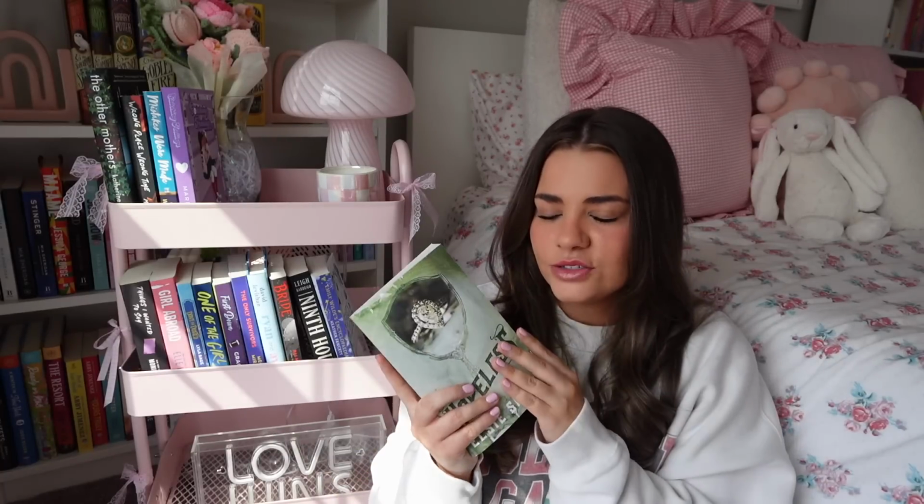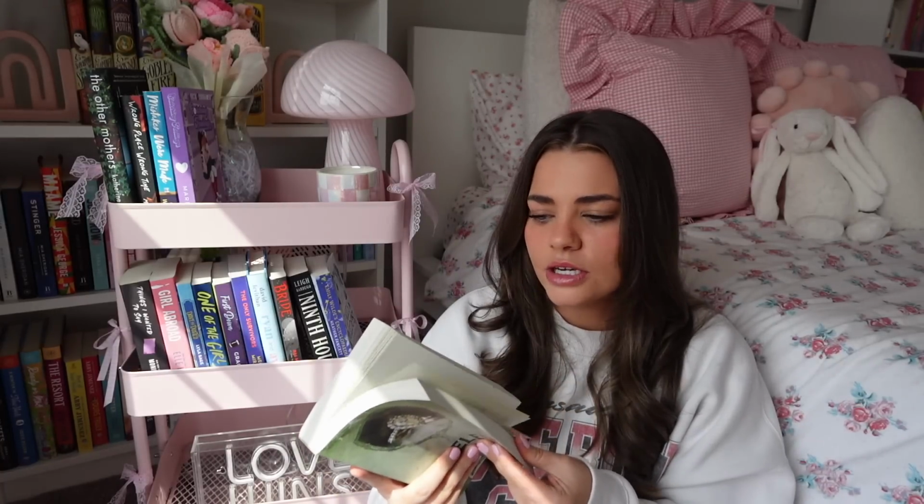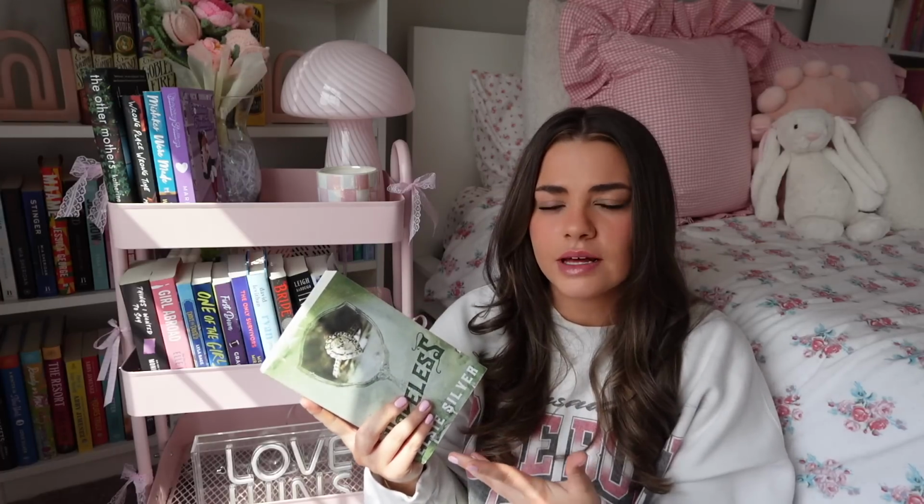Ooh, okay. The first ones I pull end up being the exact ones I need, but I have yet to read Hopeless, and I've honestly been itching to finish this series. I literally love this series, so the fact that I haven't read the last book is kind of crazy, but this is a fake fiance trope, so I'm just gonna put it in here as our fake dating trope.